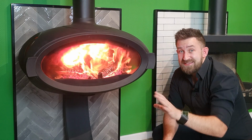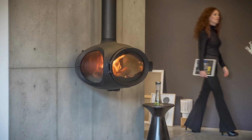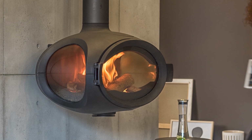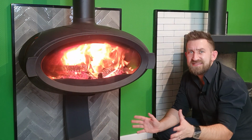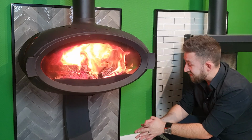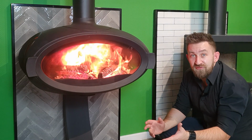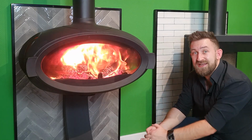As mentioned, the Matter is wall mounted as standard, which gives it a floating appearance, adding to its already contemporary look. This creates an open space beneath the stove, giving the room a light and airy feel while maximising floor space. But if your wall isn't strong enough to support this, or you prefer the look of it, you can choose from one of three freestanding base supports.